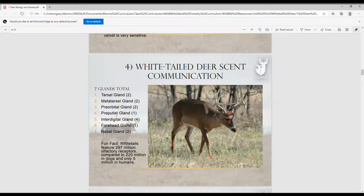You have a preputial gland. All right, so this is down there in their groin region. You have an interdigital gland. So this is going to be in between their hooves or their toes, so to speak, so they actually can secrete stuff there. They have a forehead gland, so right up here above their eyes, in between their antlers. And then they also have a nasal gland, so right here on their nose, they also have a gland that can secrete stuff.